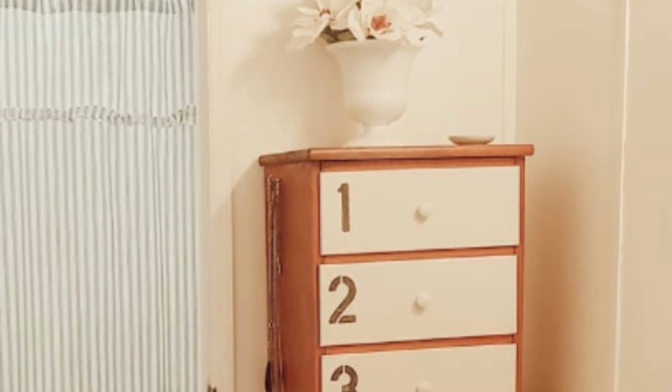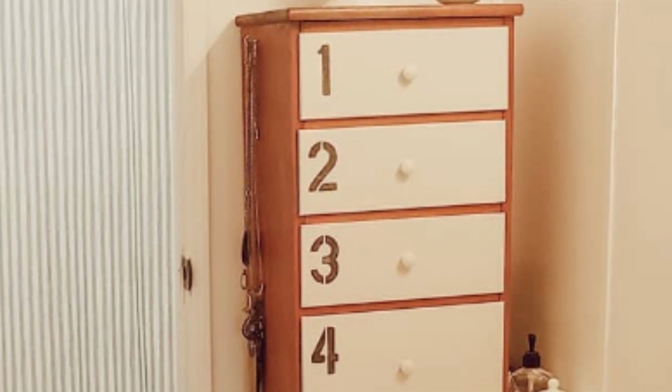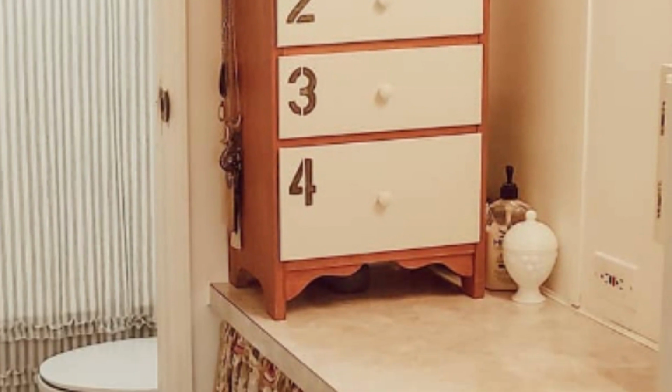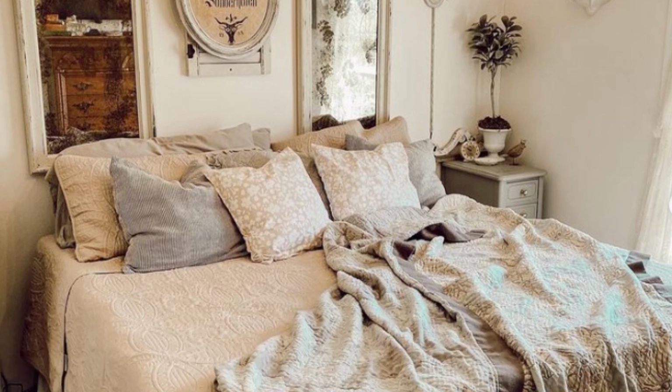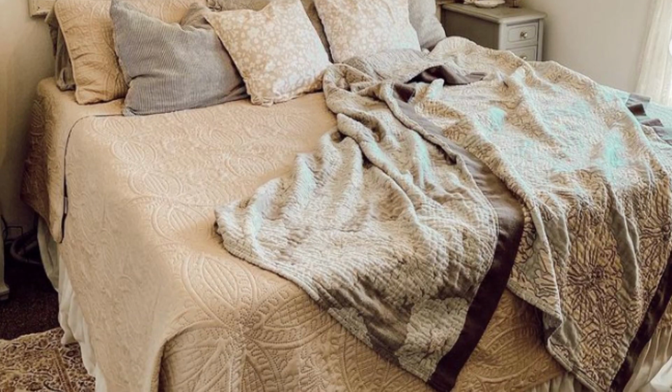Choose a vintage bathroom organizer. Put on classic prints for a charming cottage bedroom.